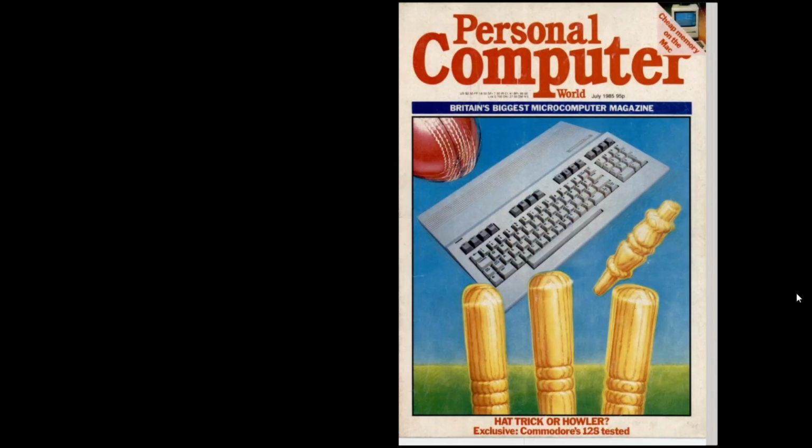The next magazine I'm taking a look at is also from July 1985. This is Personal Computer World, which is a magazine I've featured in many previous episodes, and there's a very strange image on the front cover. It's a combination of cricket stumps and ball, and a Commodore 128 with the headline "Hat Trick or Howler, exclusive, Commodore 128 tested." I was thinking of taking a closer look at this, but this is supposed to be a BBC Micro focused series, so I decided not to. But if you want to, then you know which magazine to find it in.